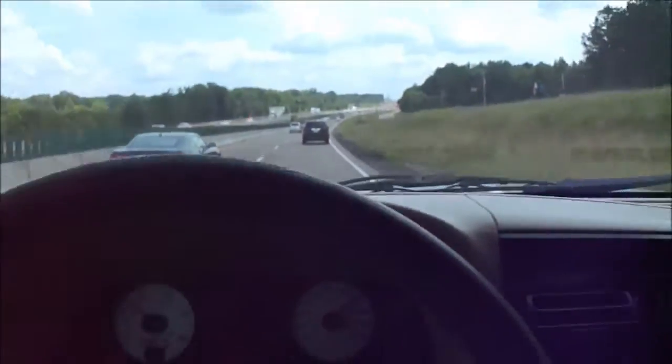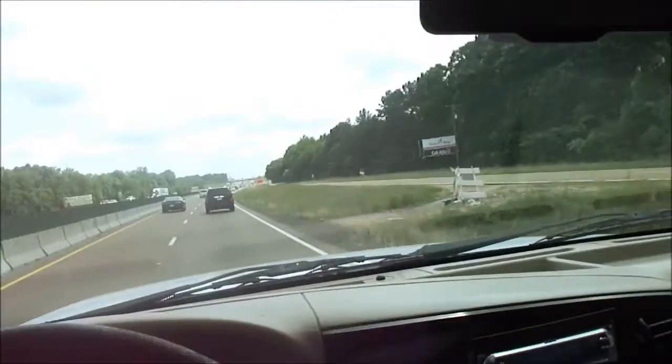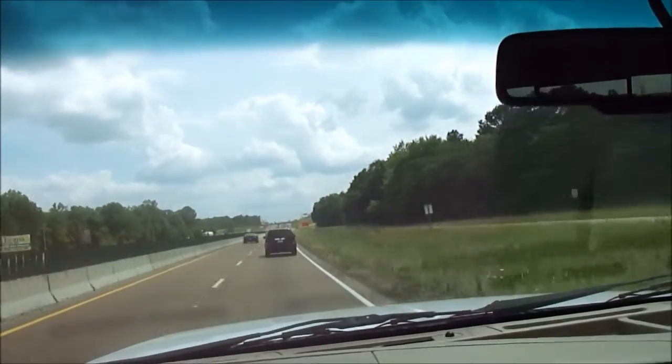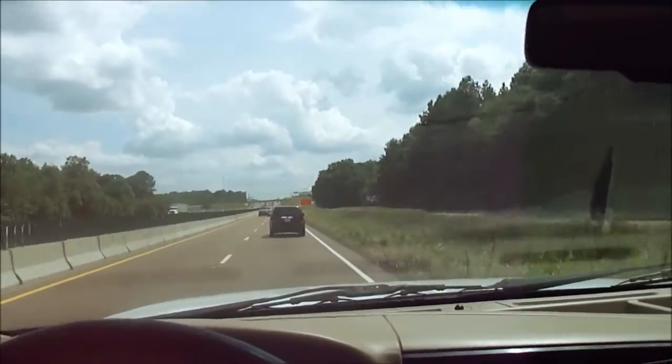Now you can see here, I'm doing 70. This truck does not pull. I let go of the wheel. Doesn't pull to the left or right. Doesn't pull or vibrate when I hit the brakes. All of that does just like it should.